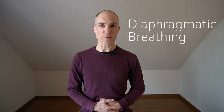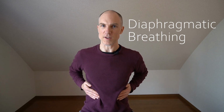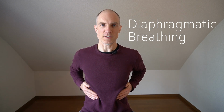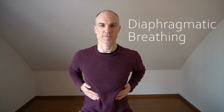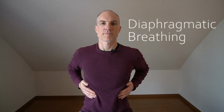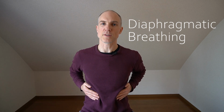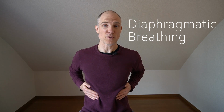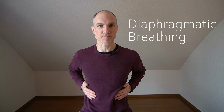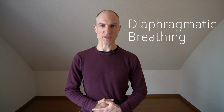We may also feel the movements of breathing in the side ribs. So if you want, bring your hands to the side ribs and see if you notice any expansion and contraction in the sides. So in doing this abdominal breathing, we may notice the movements anywhere from the lower chest down to the lower belly. And you may want to bring your hands back to the belly.